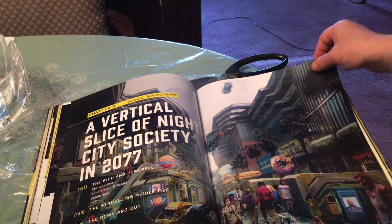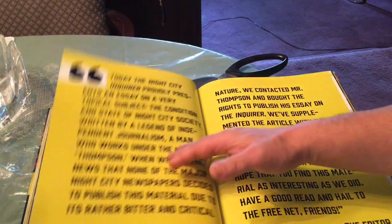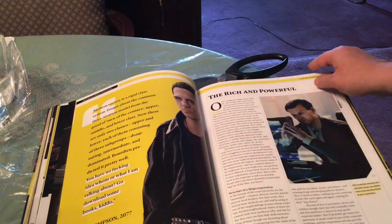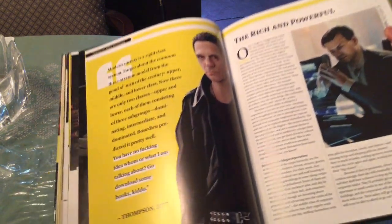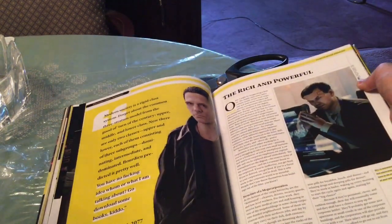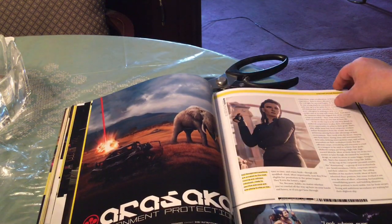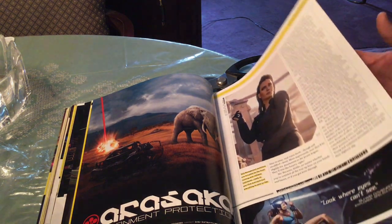Excuse me. Vertical Slice of the Night City Society. Not much more left. The Rich and the Powerful. This dude. She's one of the corporate head people.